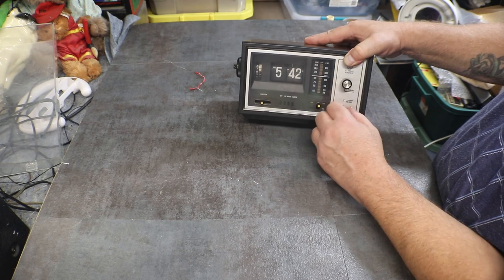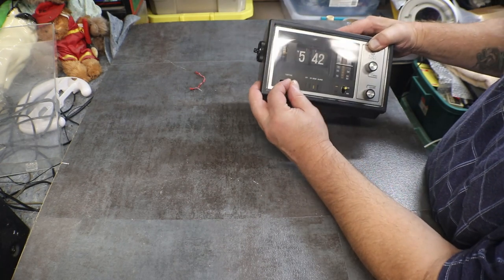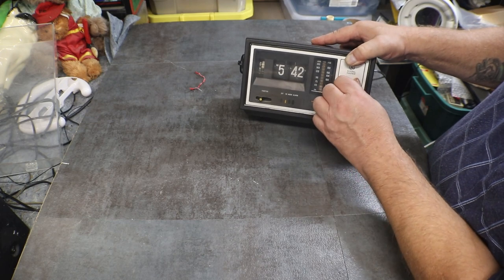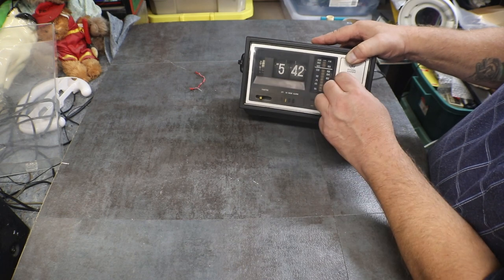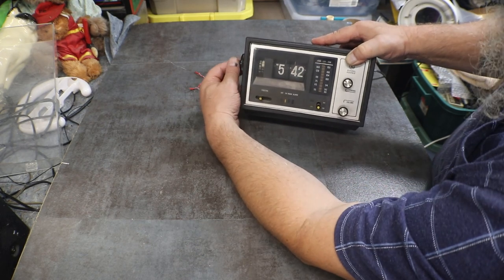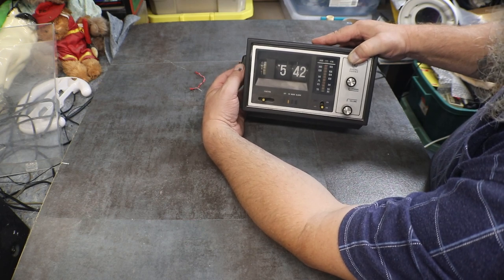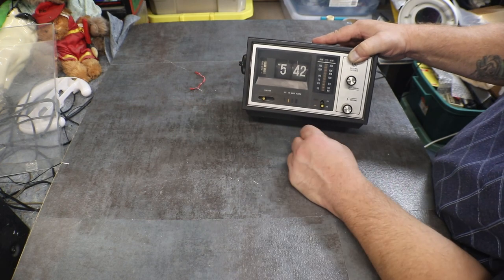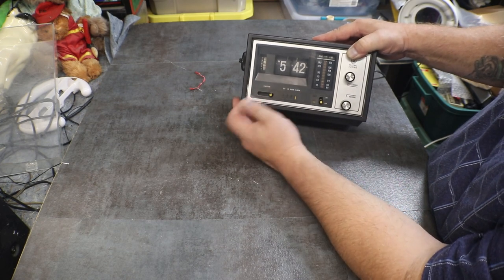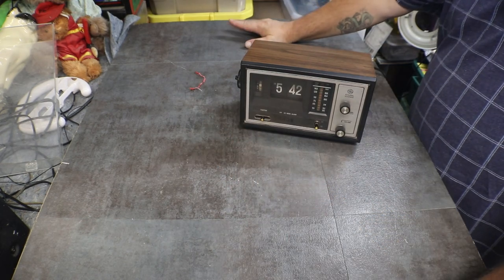FM. Or AM. So this little bugger's kind of dead to the world. Okay, music. That's off. Okay, there's on. Nothing. Nothing. And that has not moved. Go around to AM. Okay, that should have tripped the alarm. And still nothing. Okay. Seems to me like we may have a power problem.